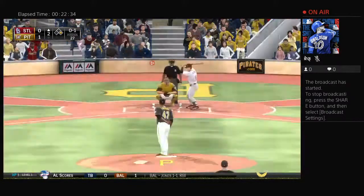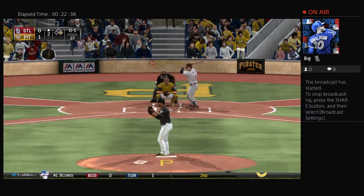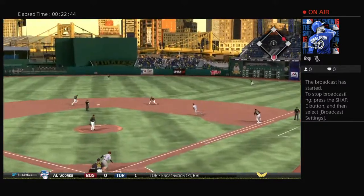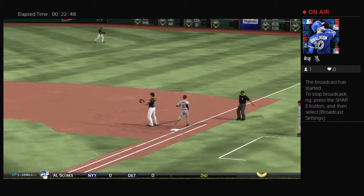High strikes, probably not on the docket for places he wants to be. Yeah, I mean, it's no secret. You've got to keep the ball down against a team like this. If you go up every once in a while with a fastball, you'll be fine, but you're not going to last too long if you make a habit of working up there with your secondary pitches. On to first, and they turn the double play.